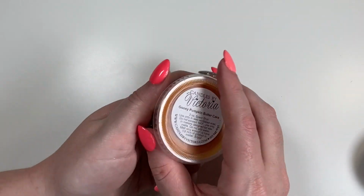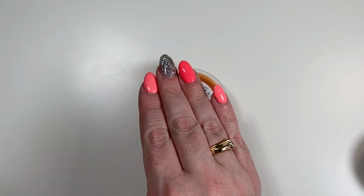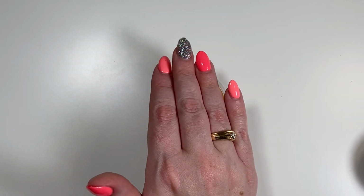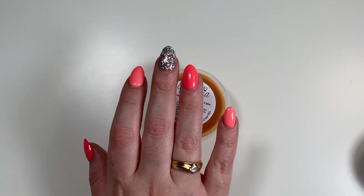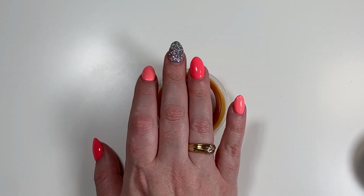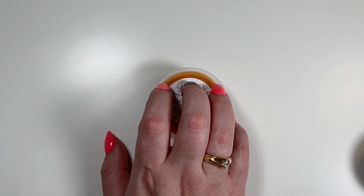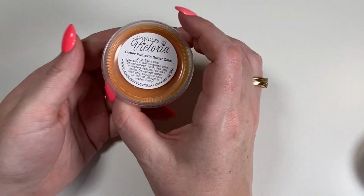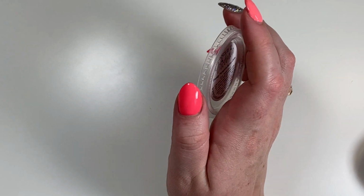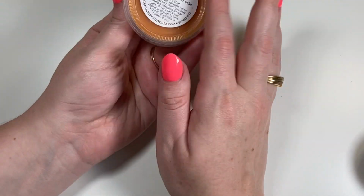Gooey pumpkin butter cake. This one I think was another one that I was just kind of middle of the road on. Trying to find it. I don't know where this one is for the scent notes, but just kind of middle of the road. It's a good pumpkin. I wish that I smelled a little bit more of the butter cake, but again, something that I will melt, but not anything to write home about.